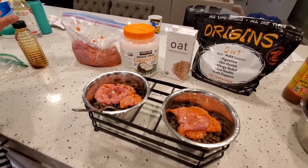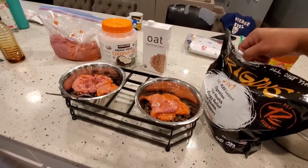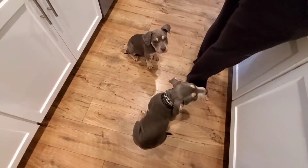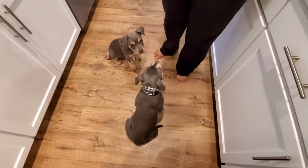These dogs are spoiled. I mean, you know, you could judge me, whatever. These are like my cats. They're house dogs. They're never gonna be outside long, you know. They go out to pee and poop and chase the flirt pole. That's it.